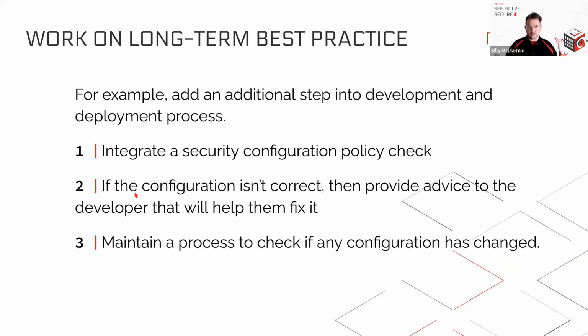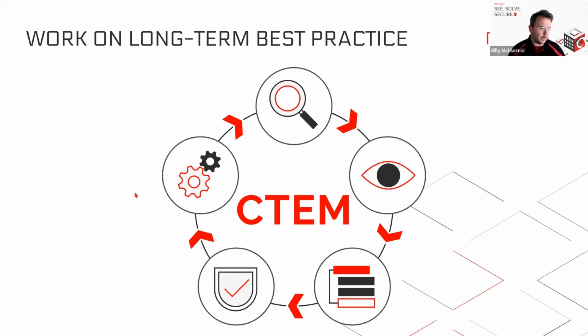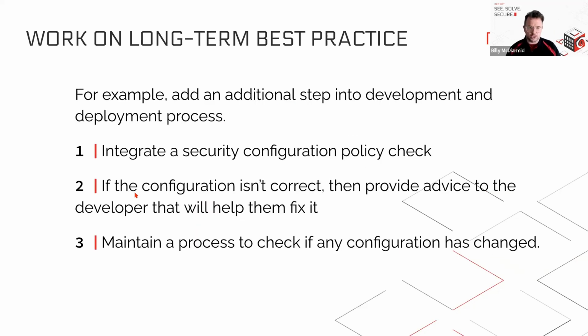An example of this on working in long-term best practice, if I just get back to prioritization, validation, and in particular mobilization, one thing that you can do that falls into those latter three parts is just making sure that there's a step in your development and deployment processes that runs a security configuration check against an asset before it's deployed, making sure that if it doesn't meet the policy that you've defined, then it provides guidance to your developers, to your engineers, that will actually help them to support and fix it. Education is a huge part here. Understanding what a policy is is one part of the problem. Understanding how a policy should actually be deployed is another part of the problem. And then the third part of this is just maintaining a process to check if a configuration has changed.